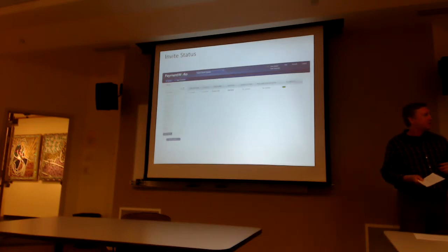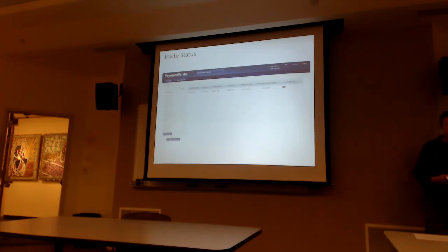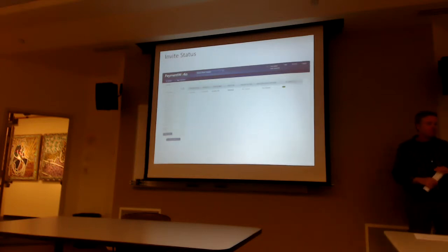Is that Ryan? Yeah, do you want me to walk? Yeah, if you could walk through that maybe. Yeah, for sure. So this page you guys will see in your initiator view. This is just what we call it. And it's pretty much going to lay out, as they move through the process, where exactly they are.